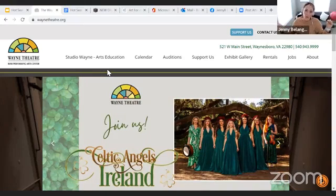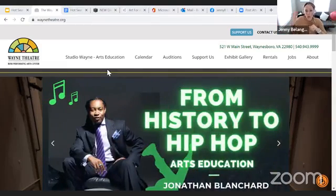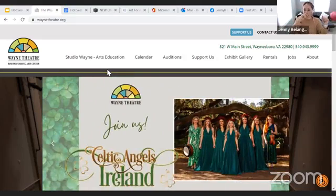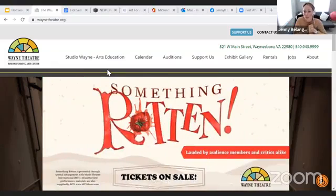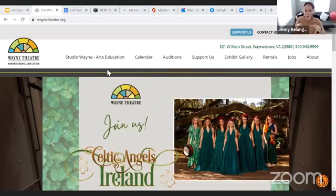Now, I asked you your main goal and you said it was to buy tickets, but I have a feeling it might also be to donate. Those two main goals are something that should stand out in the top navigation. Right now, you have support us, which is donate, contact us and directions, and some social icons. I would suggest removing the social icons from the top of your website. You don't want people to click off. You want them to stay on your site.